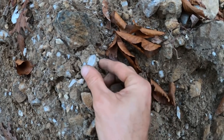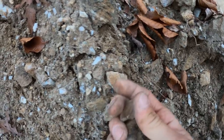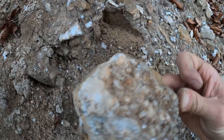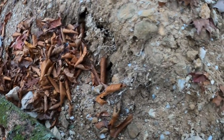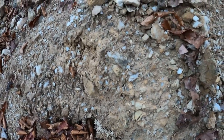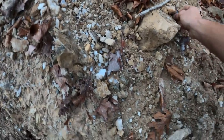Ooh, check this out right here. Nice, broken. Here's a really cool cluster. Just loaded with the druzy. Druzy, man. Let's see, what do we have here? Damn. All right, well, I guess we better get hiking back.